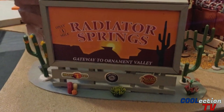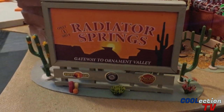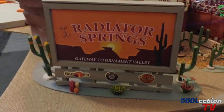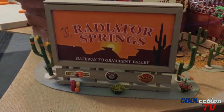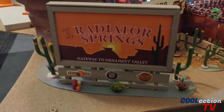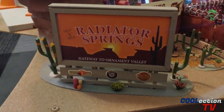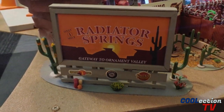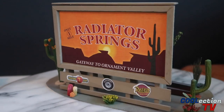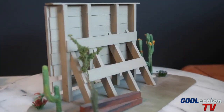And here's a picture of this billboard back when it was in David's Radiator Springs town. I'm not entirely sure why he decided to sell it, but I'm very glad that I was able to get my hands on this as I will take very good care of it. I really appreciate the amount of detail put into this, and it'll look great in my Radiator Springs diorama. I think this awesome custom pretty much speaks for itself, which is why I'm not really saying a whole lot.